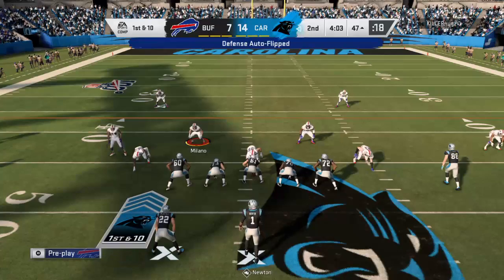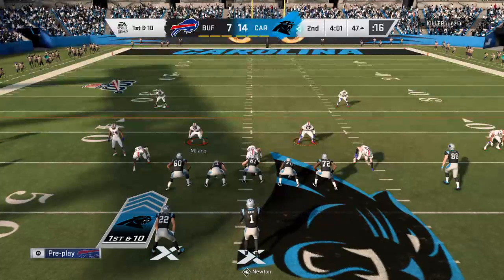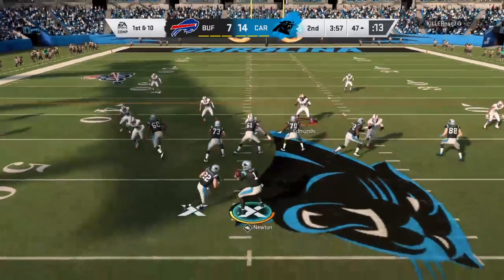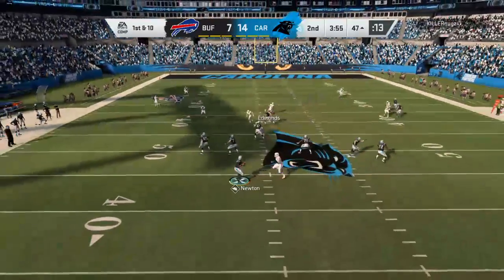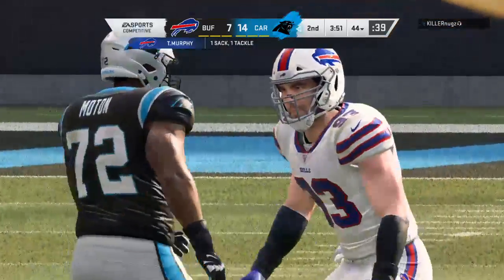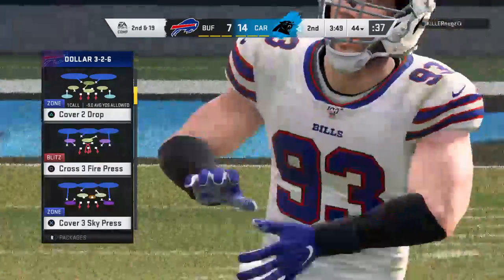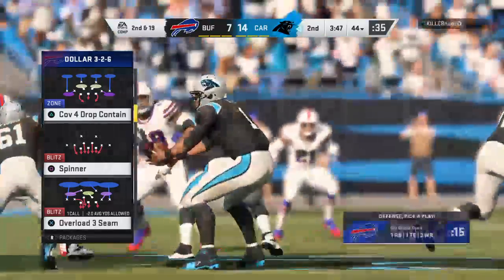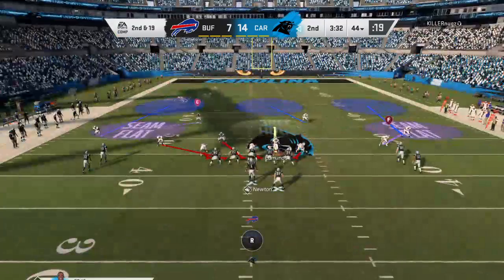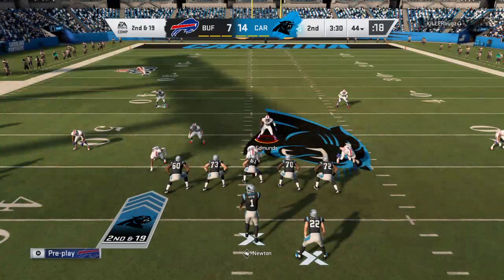So 1st and 10 now in Buffalo territory at the 47. This is Newton off the play fake to McCaffrey. And they get to Newton and take him down for the sack. Trent Murphy, he's the one that got home and takes him down for a loss of 9. And they need to work to at least get some of this yardage back after the sack.